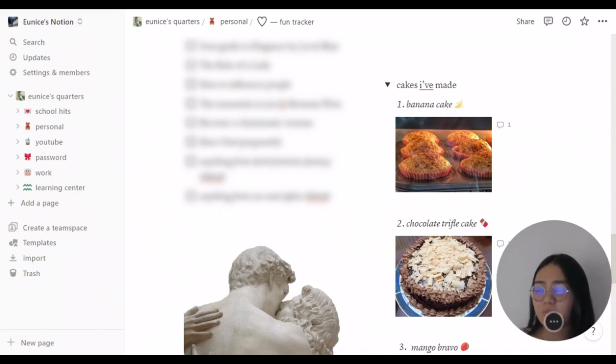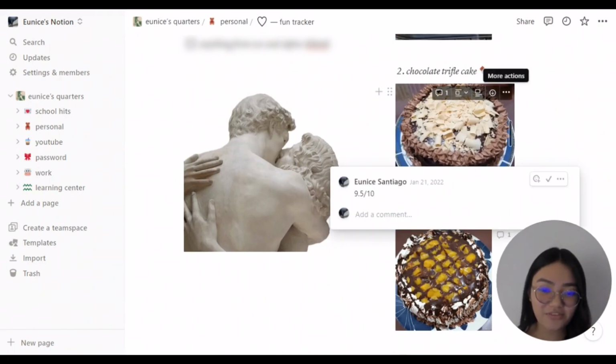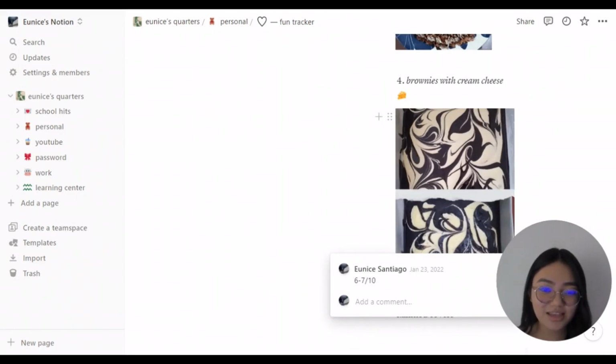At first, I was also planning to put in the ingredients, but I know it's unnecessary for myself, so I just rated them. For banana cake, we have 11 out of 10. For chocolate truffle cake, we have 9.5 out of 10. For mango bravo, we have 8.5 out of 10. And for the brownies with cream cheese, we have 6 to 7 out of 10.